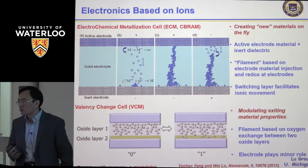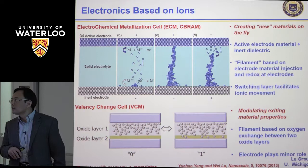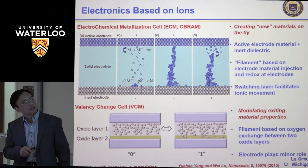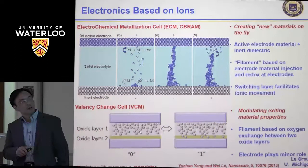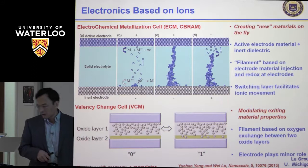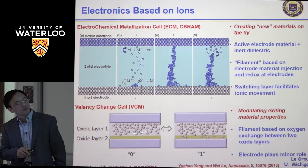Another type of device based on a similar principle, but instead of using an external ion, in this case silver ion in silicon or silicon dioxide, they use the internal ion. For example, you can have tantalum pentoxide, which is a good insulator. Once again, people use it as a high-k material. But if you have some oxygen vacancies, here represented by the dots, the oxygen vacancies act as dopants. They are N-type dopants. So if you have those oxygen vacancies, they make the film conducting because you have dopants.